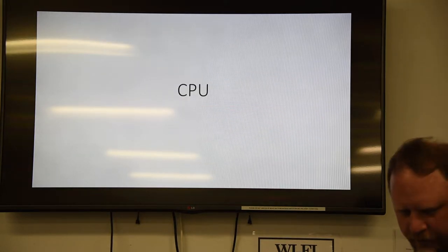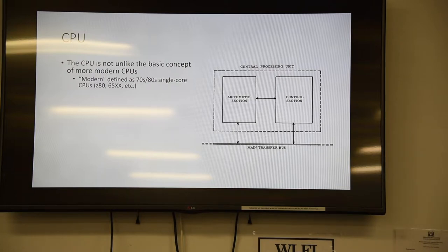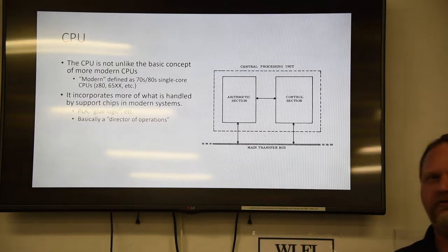CPU. The core of any programming system is the CPU. The central processing unit on this is not unlike other CPUs, more modern ones. There's where I redefine modern in the 70s and 80s, single core CPUs of the Z80, the 6502, 6510, and some of the other ones, some of the earlier Intels also. But this CPU incorporates what the more modern systems would use external chips for, things like PLA to address memory or to control how memory is addressed, to what they call the glue logic, which ties all the input and output stuff together. The CPU is basically a director of operations. A lot of stuff goes on inside the CPU.